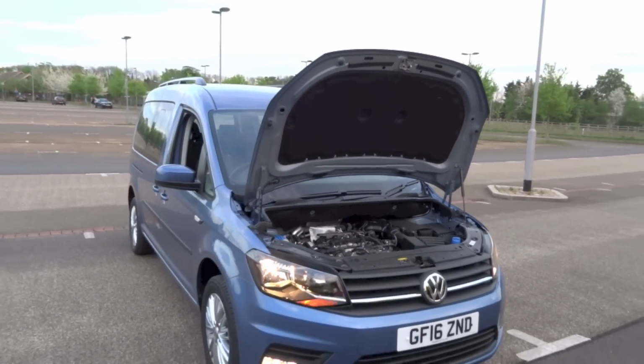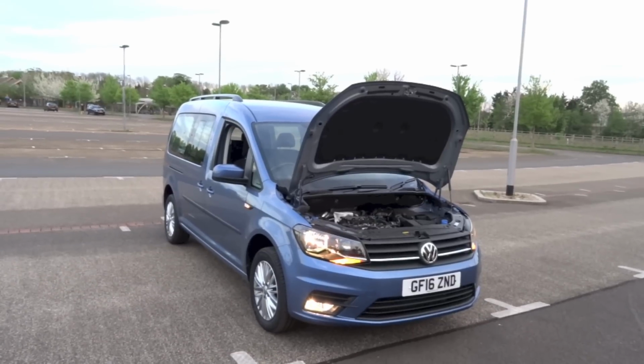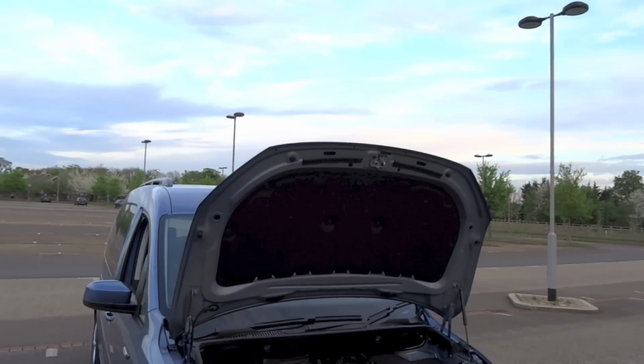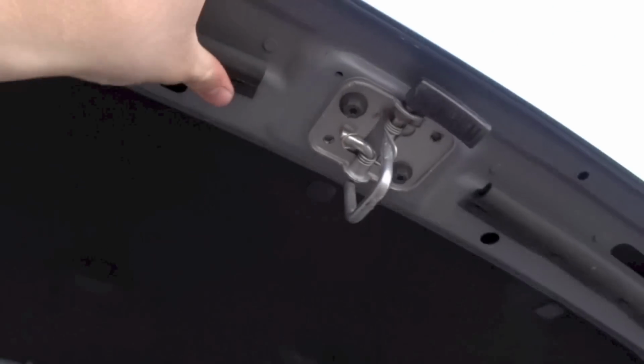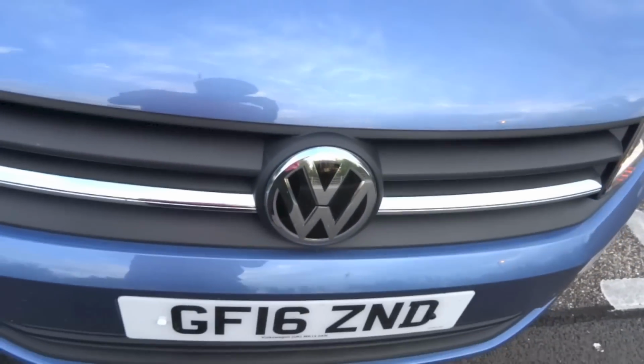The fuel tank carries 60 litres of diesel, and the combined fuel consumption for the Caddy Maxi Life 2.0 TDI 102 DSG is 54.3 miles per gallon or 5.2 litres per 100 kilometers. 136 grams of carbon dioxide is emitted per kilometer, and the Caddy is a front-wheel drive vehicle.